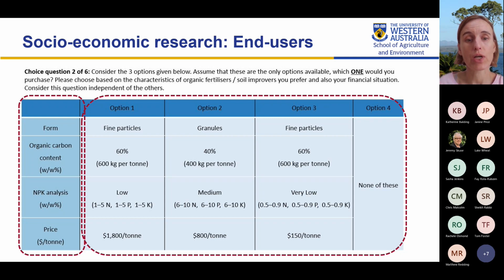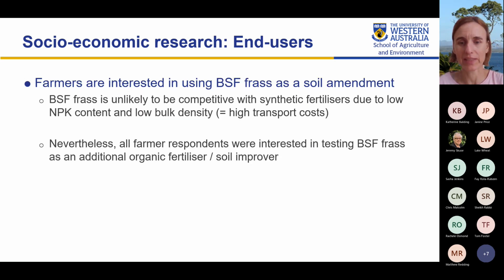And then we also have potential prices. The prices are mostly based on the experimental design, not necessarily on what it costs to produce black soldier fly fertilizers. So we show people a series of these questions, and each time we ask them, what's your preferred option of these four options? And then we use a whole bunch of econometric analysis to understand what's the weights that people put on these different characteristics of the product. And that's what I'll talk about in the last two slides.